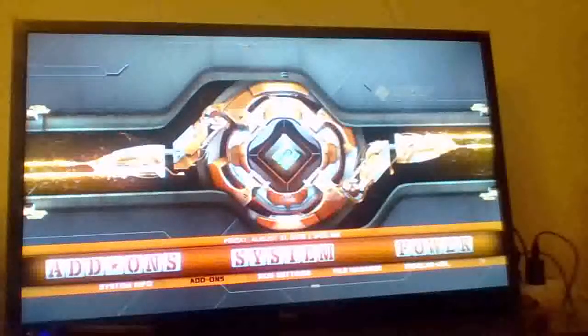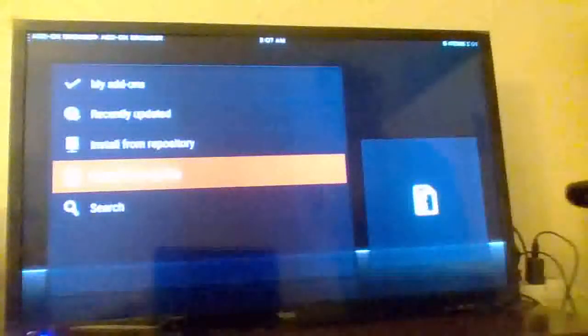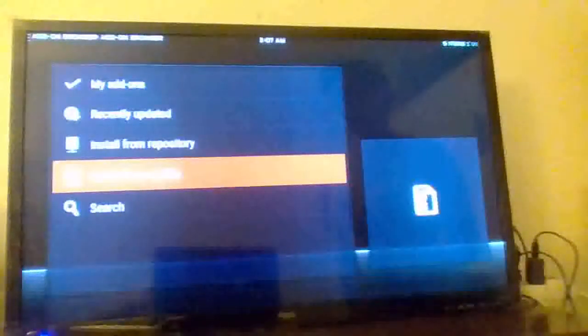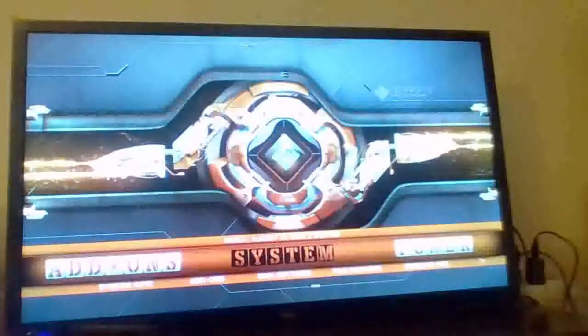Notice here in the add-ons tab, that's where you can add add-ons. So you can look at all the add-ons you have, but you can also look at the recently updated ones. You can install from a repository you already have as a source. You can install from a zip file if you have it accessible via your connections or on your network. Alright, so come back here.